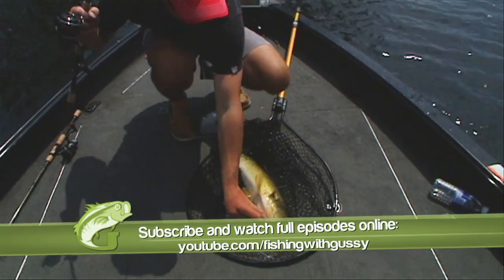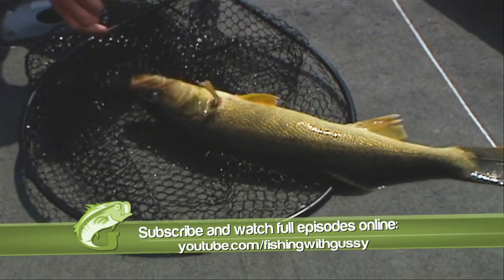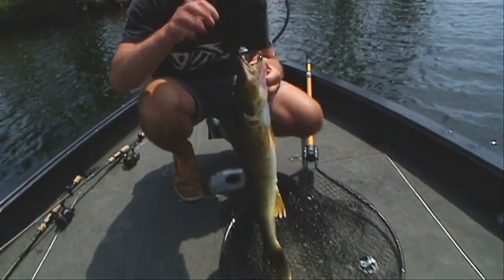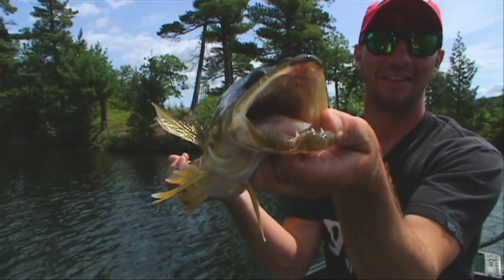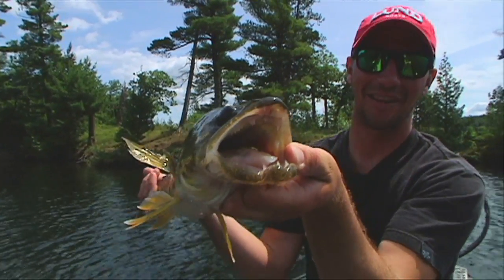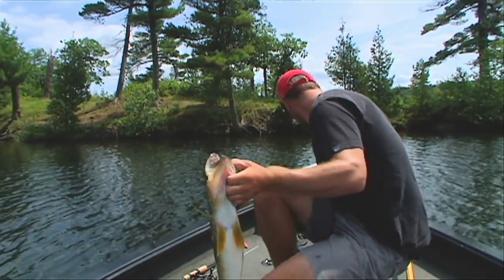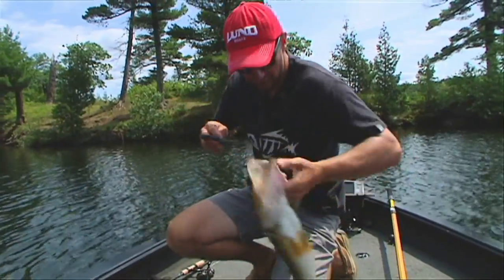That's a 27 or 29 inch fish. That's a big walleye right there. Okay, come here, buddy. Look at this. You think he wanted that soft plastic? He choked that thing down there. So I gotta grab my pliers and we'll get this girl back in the water. Whoa.